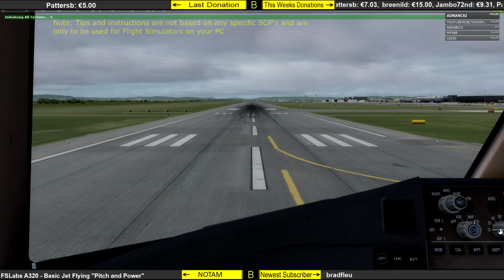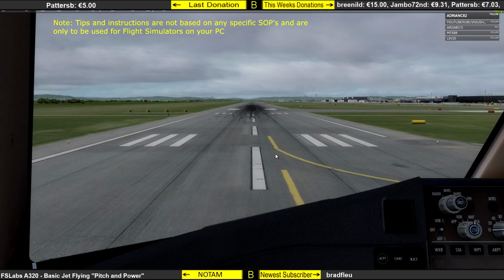Too much dependent on the automation, and we need to get back to basic flying skills, even for guys who have thousands and thousands of hours of experience.